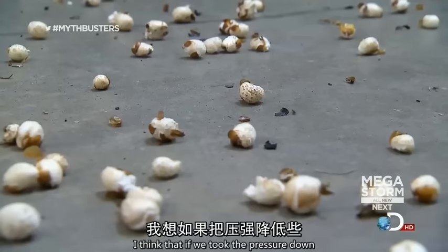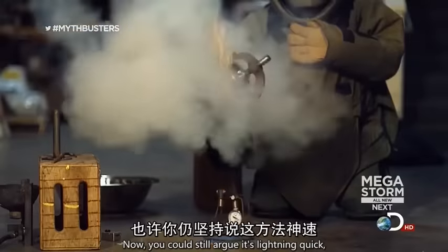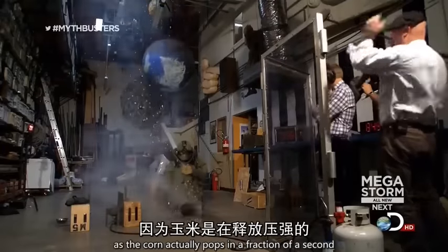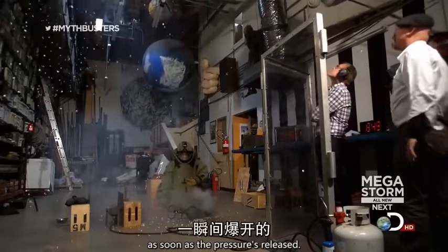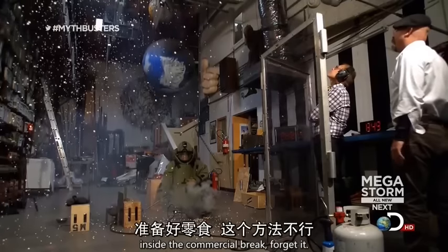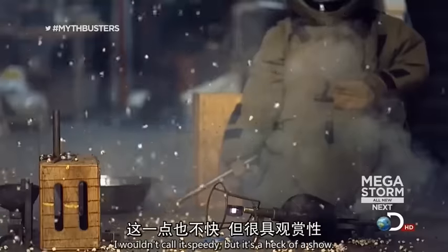I think that if we took the pressure down or just didn't do it as long, it'd probably be really good. Now, you could still argue it's lightning quick, as the corn actually pops in a fraction of a second as soon as the pressure's released. But if you're aiming to fix a quick snack inside the commercial break, forget it. Well, at 9 minutes, 31 seconds, I wouldn't call it speedy.